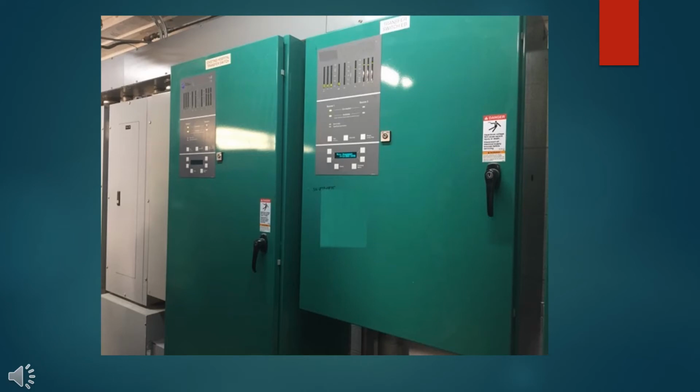Here's a picture of two typical automatic transfer switches. They're often found in the regular distribution lineup down in the electrical room. Sometimes they're not. Sometimes they're in the generator room, and sometimes they're even outside of the building. But this is basically what they look like.